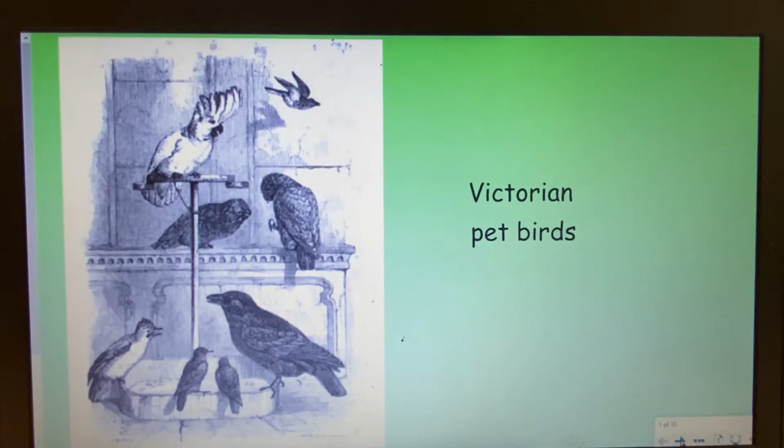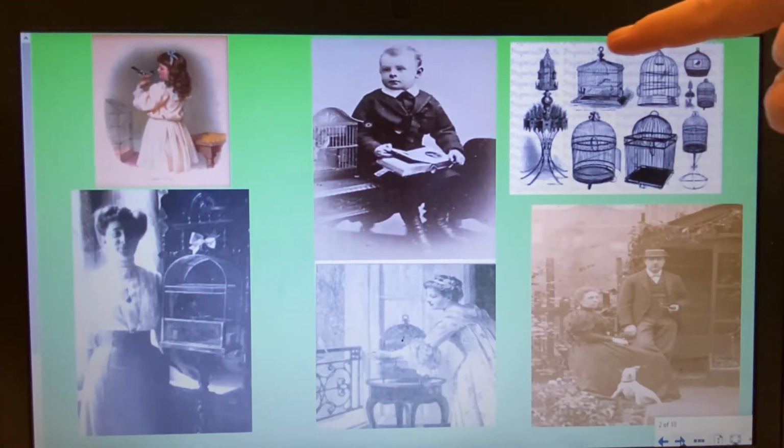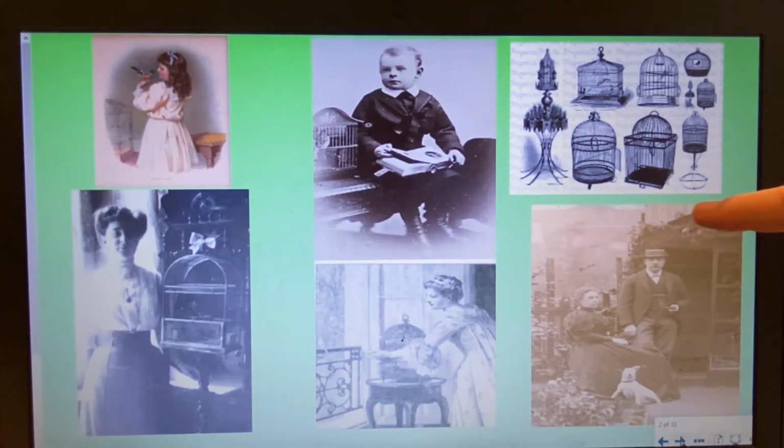Victorian pet birds. Birds were a very popular pet in Victorian times because they didn't take up much room at home. They became little companions for Victorian ladies and for families who didn't have space for a larger animal in their home, such as a dog. The birds were kept in cages. You can see a selection of Victorian cages up here. Or if they were larger birds, they were kept outside in an aviary. You can see an aviary here in the background.